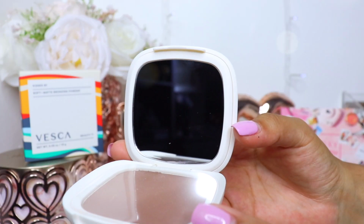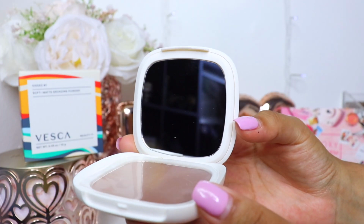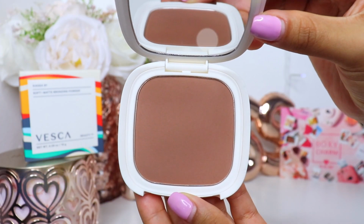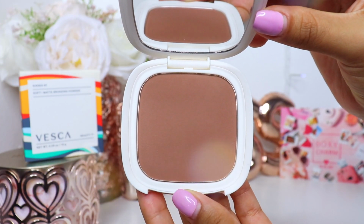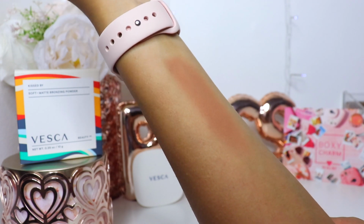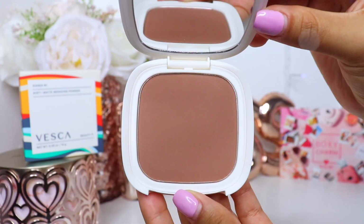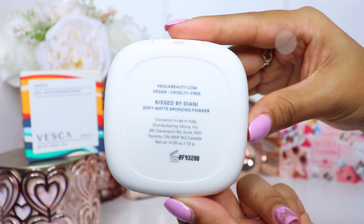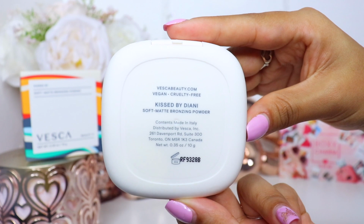This is a velvety smooth bronzer delivering covetable sun-kissed warmth to face and body with a scent that will transport you to your dreamiest destination. It gives all skin tones a healthy glow with an ultra blendable formula that leaves a soft matte skin-like finish. This is actually available in 7 shades. This shade is called Kissed by Diani.